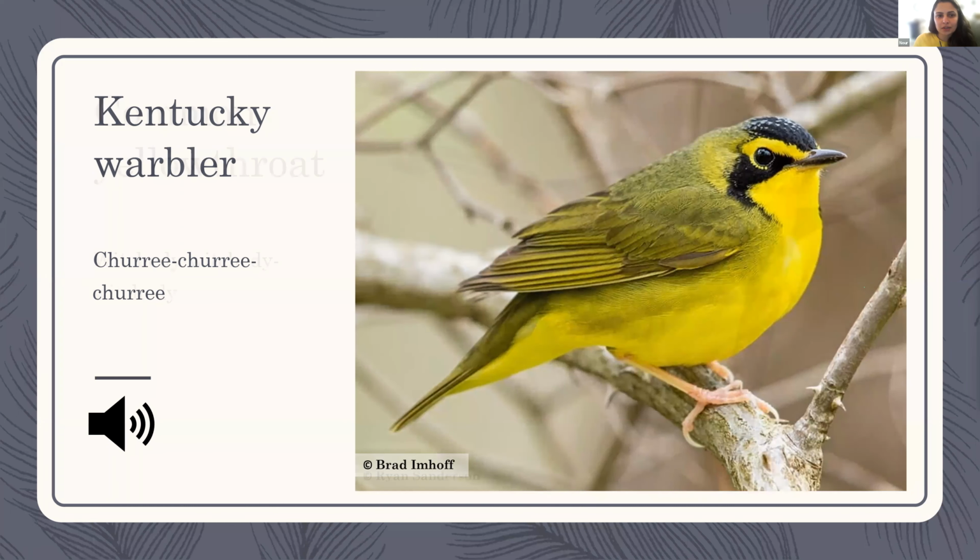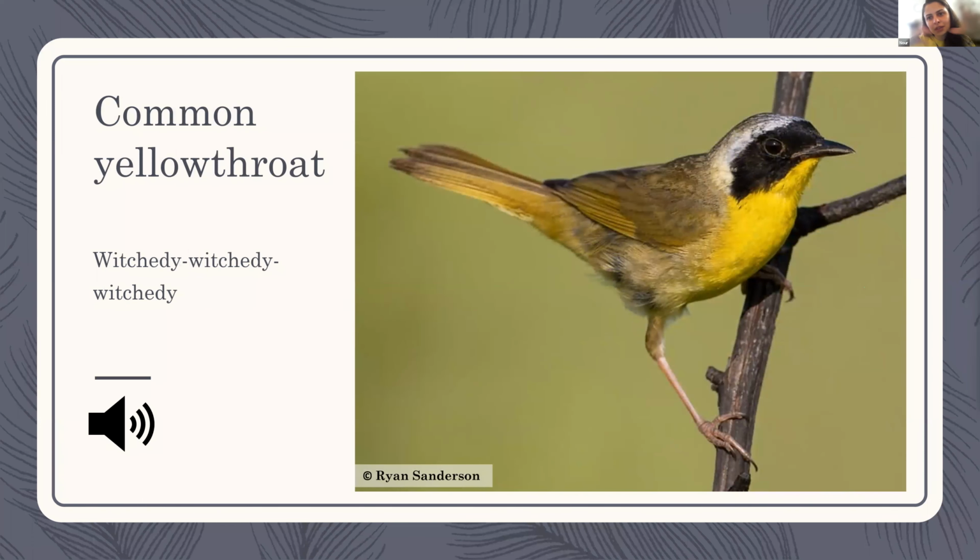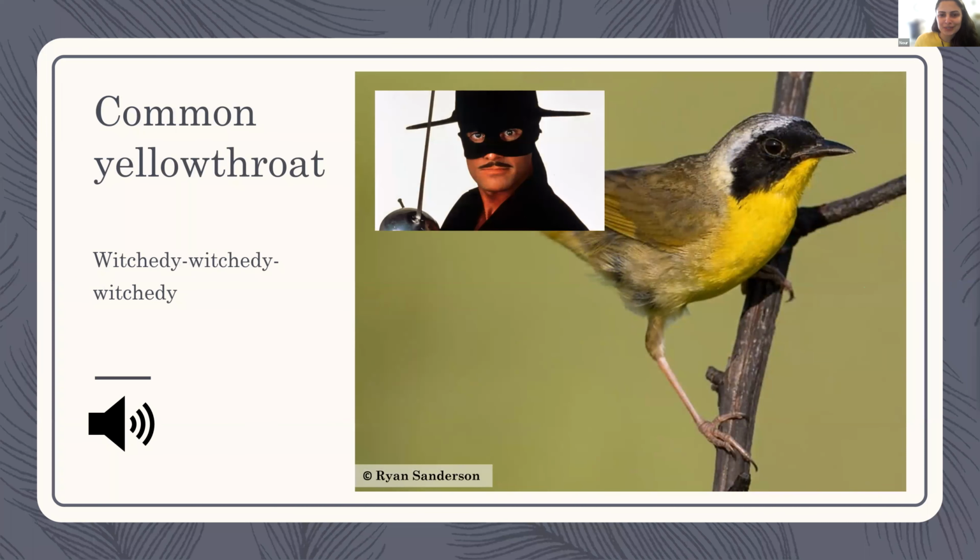The next one we're going to talk about is the common yellowthroat. Now, this one can be in some very small trees. It's not going to be high up, but it's still very easy to see. And it has a very, very nice mask, just like Zorro. And hopefully that's unforgettable for you, is this black mask that it's wearing. And contrasting with that, it has a very bright yellow belly and kind of a brownish looking back and tail.